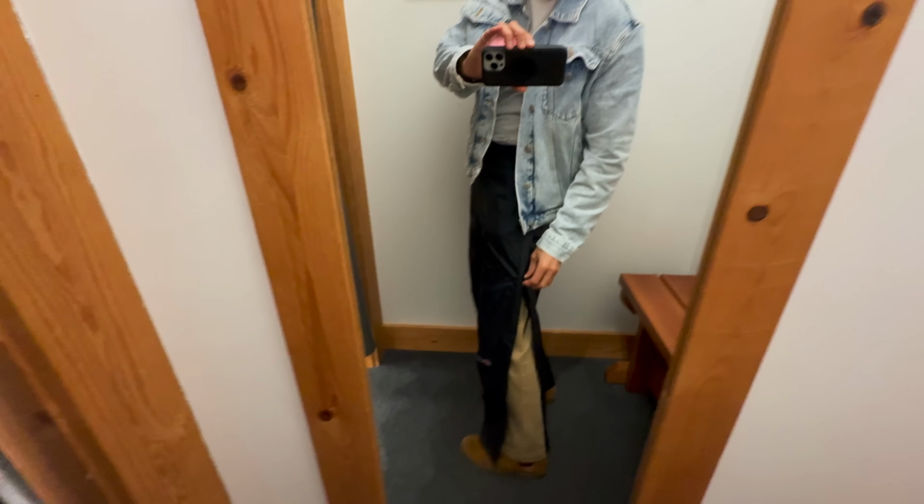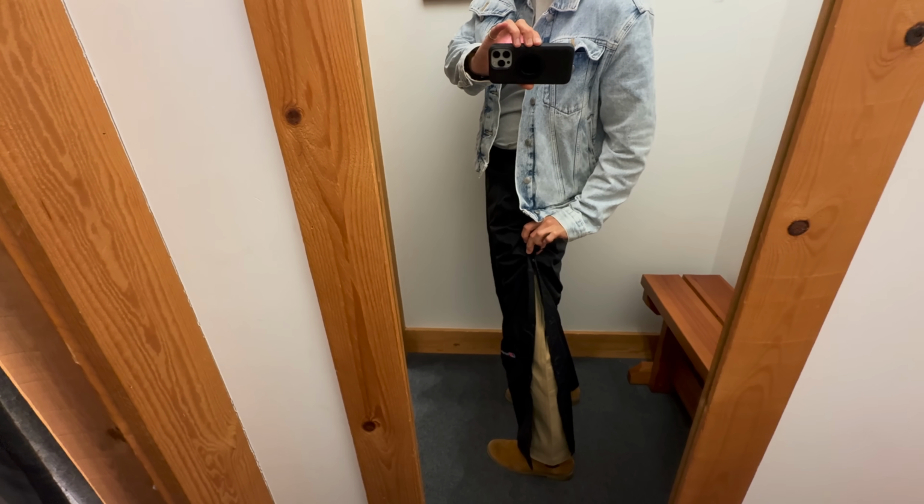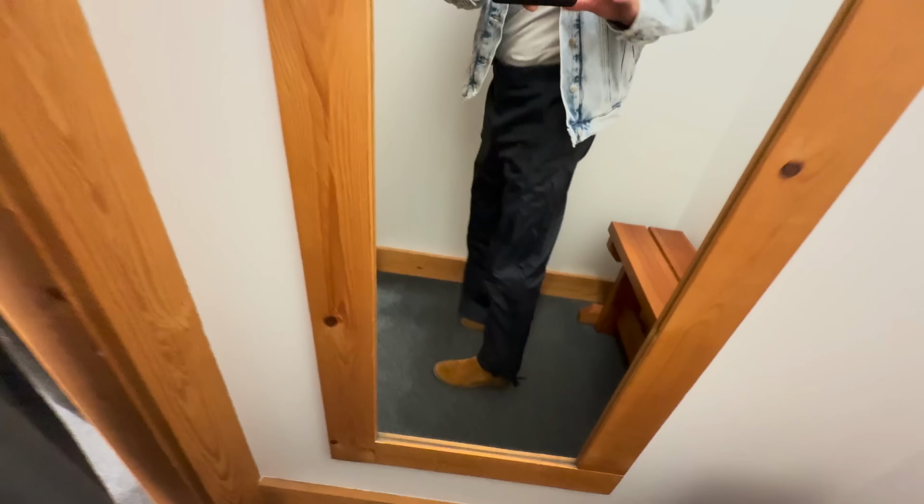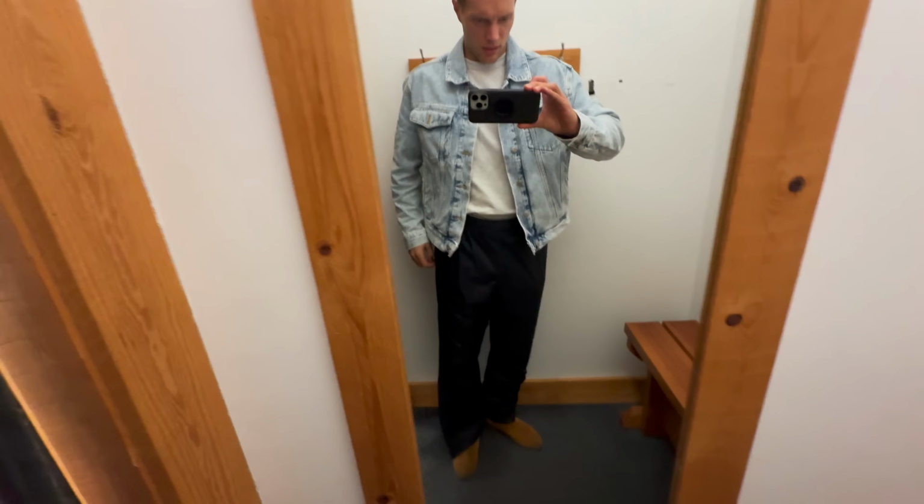This is what I've been looking for. Waterproof over trousers. These are from Berghaus. Great thing about these, they zip all the way up so they're easy to get over your big boots. And then it just zips down.